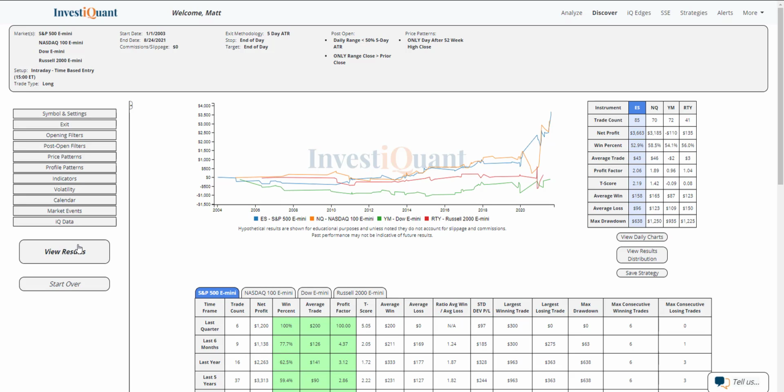The NASDAQ has 70, the Dow 72, the Russell 41. The win rates on these are just mildly favored. So S&P is coming in at 53% of these having continued higher into the close. For the NASDAQ, it's a little bit stronger at 59%. The Dow is at 54% and the Russell at 56%. So none of them are weak. They are all either neutral or slightly favored on win rates.